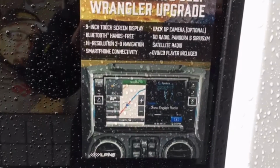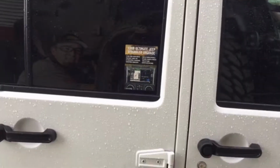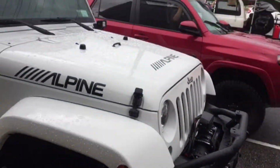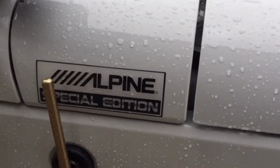Stop into a 4Wheelparts if you got a Jeep and check this thing out, because they have these Alpine units that go in the place of your stock unit, and it has all your off-road trails and all that stuff. I mean, it's full-on GPS right there in your screen. Backup cameras, and I believe you can add a front camera off the front bumper or off the front roof, and you can play that through there as well. So it's got some really trick stuff on it. You can see it's an Alpine Special Edition.